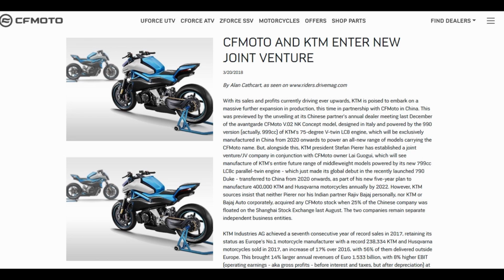CFMoto are pretty well known recently for having an agreement with KTM to produce their engines for the KTM 790 and 890. And part of that agreement was KTM agreed to allow them to put that 790 engine in CFMoto's motorcycles. So that's what we've got with this MT800. It's got the heart of a KTM and the exterior of a Chinese motorcycle.